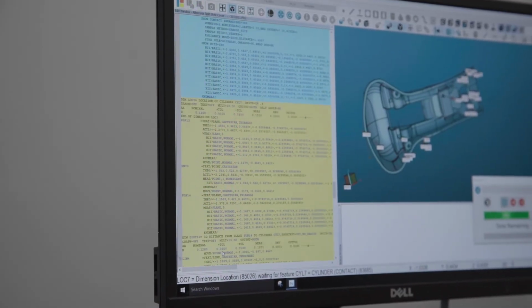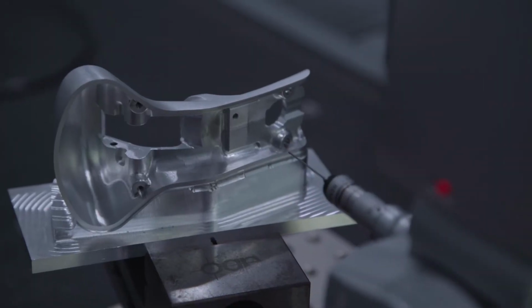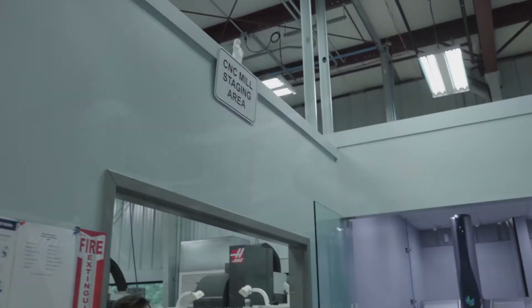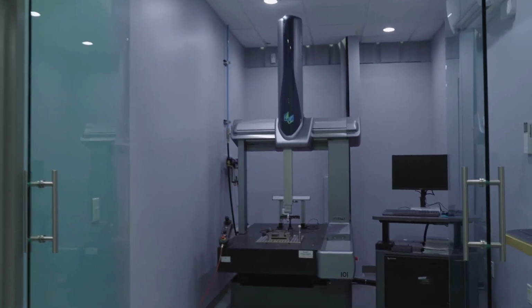What's great about having this CMM out here on the shop floor is it really facilitates those in-process inspections. So as these parts are coming off the machine and being manufactured, we have this CMM right outside the CNC Mill cell, so we can throw the parts on there and check them quickly while they're still running.